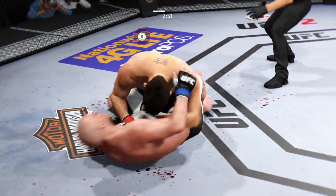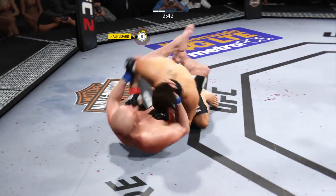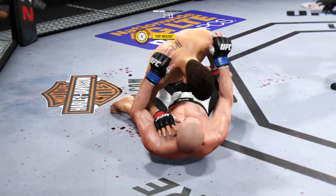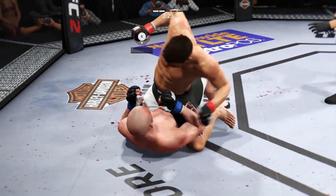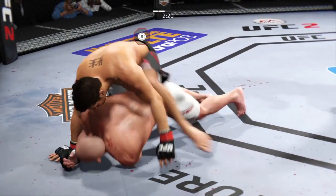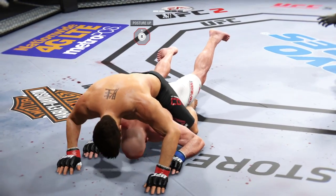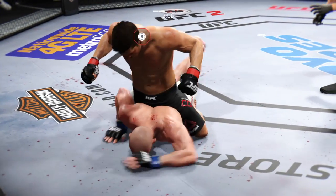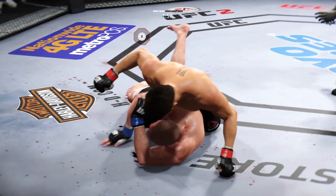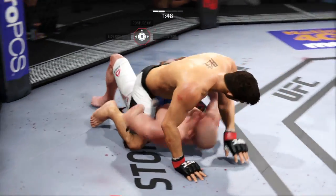Look at this. He's out of it. Into full guard here. He's back in the full guard now. Back to the mount again. Kampmann got taken by that right. And full back. He's got him flat down on his back. Just over two on the clock. Damaging left hand. He's in half guard. He's working from full mount again.